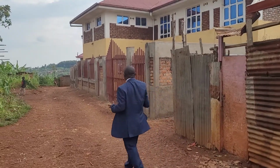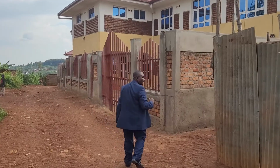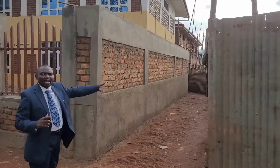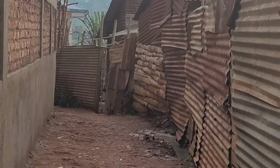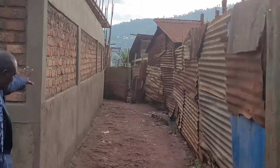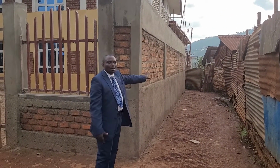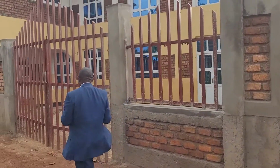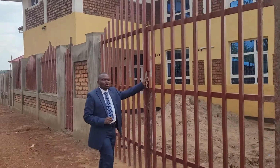As you can see, this is our limit with the neighbors. So these are our neighbors here. This is our limit. There is a small way over here that goes down to some houses down there. So this is our main wall of the hospital. This is where we start from. So now from here, we can see the first gate of the hospital. This is our major gate of this hospital.